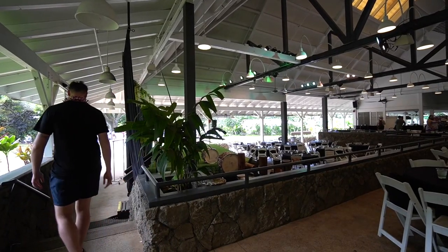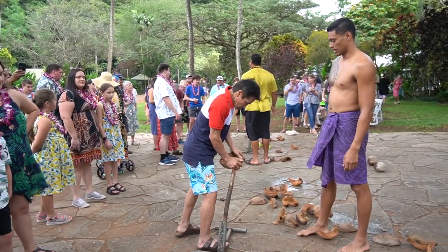Welcome to Toa Luau. Mahalo. So we made it into the Toa Luau. We were given leis when we walked in and checked in, and we've walked just outside of the luau pavilion to see some of the cultural demonstrations they include. It's really cool out here.